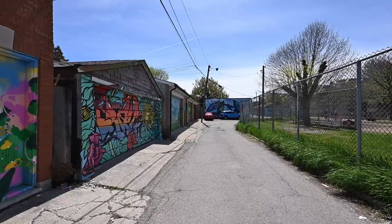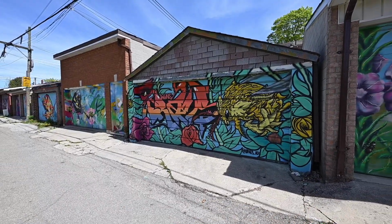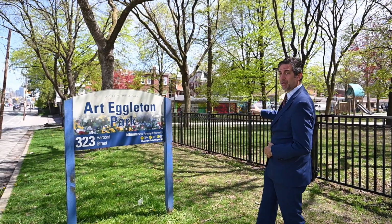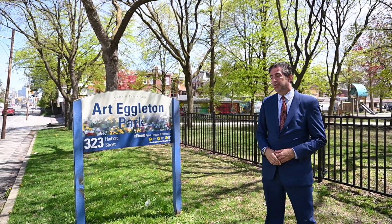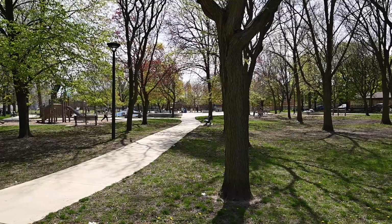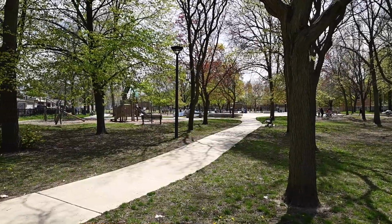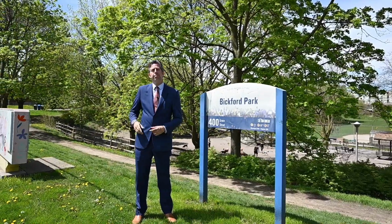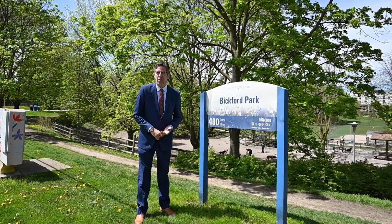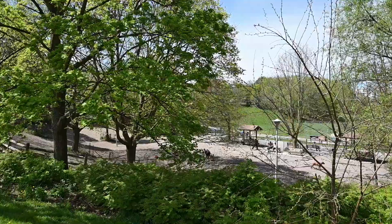One other feature of this exceptional home, double wide garage with a nice wide laneway that spills right onto Harbor. You can see the laneway that services 280 Grey Street, and we're right behind Art Eggleton Park that has a playground and a field right behind our home. So it's a nice clear view from several of the windows at the back of the house. Art Eggleton Park is right behind the laneway of the home, and Bickford Park has an open air dog park and a baseball diamond for you to enjoy. What more could you want just steps from your house?